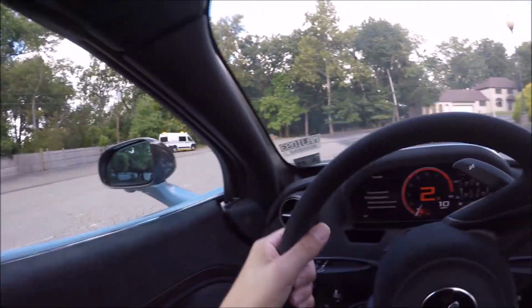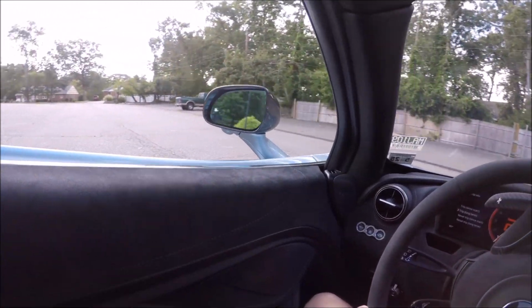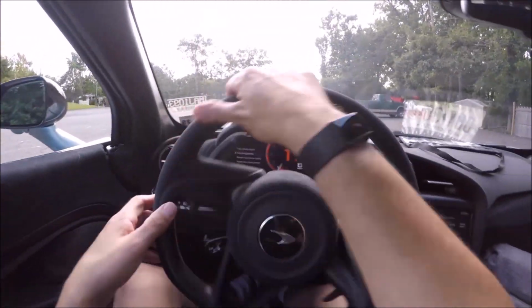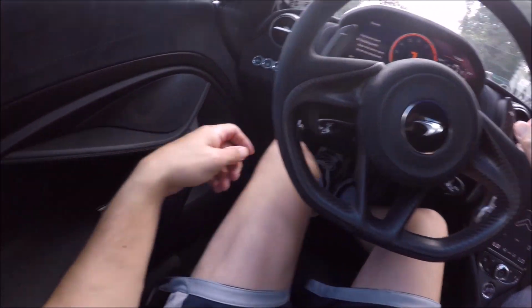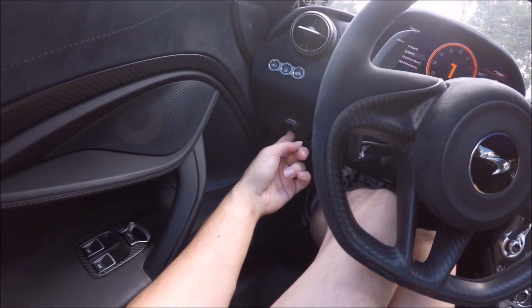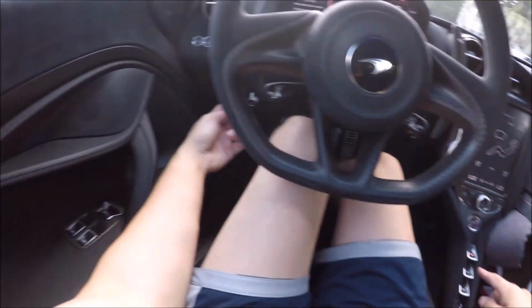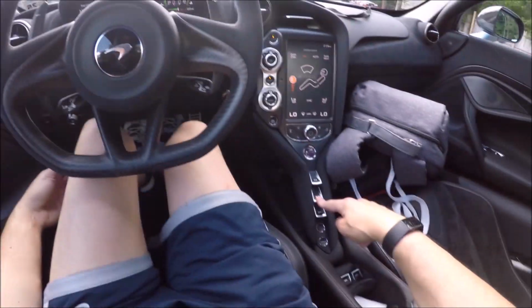Let's turn around here so we can take some pictures and go over a couple of things. So the parking brake, there's no manual brake obviously, so it's going to be right here. You push it down, and now we have our parking brake down. Did I do it right? And now you're going to keep this car in neutral.